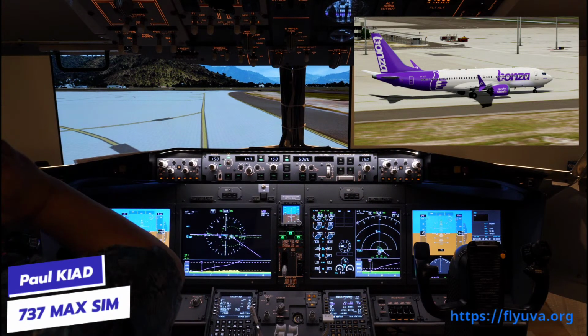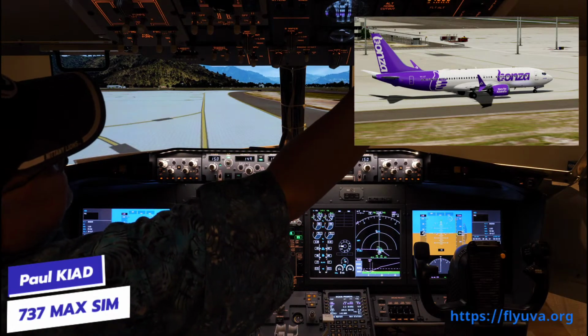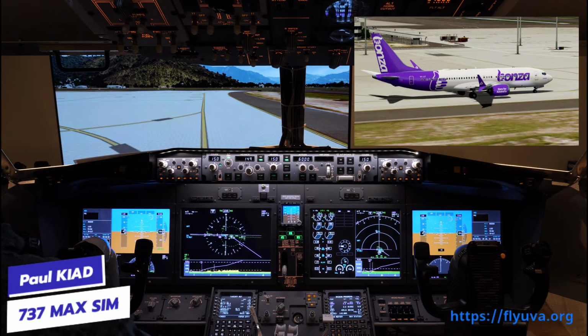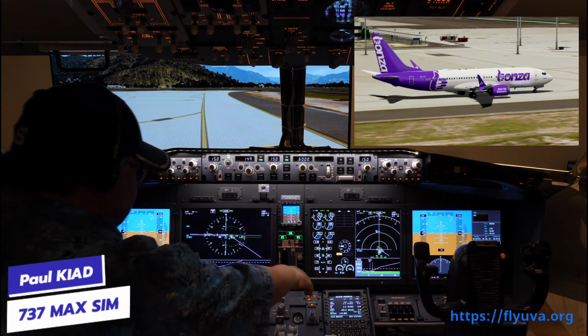Let's check that landing altitude in Moresby. 102. Okay, we're set. That's 5.